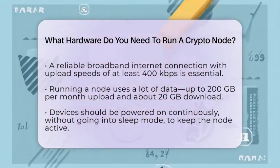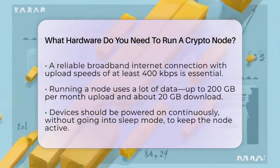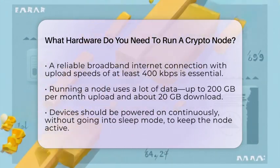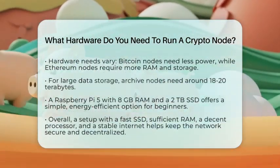Different cryptocurrencies have different hardware needs. For Bitcoin, a 1 terabyte SSD, 8 gigabytes of RAM, and a basic CPU are enough. But for Ethereum, you need a more powerful setup with a modern 8-core processor, 32 to 64 gigabytes of RAM, and a 4 to 8 terabyte SSD.